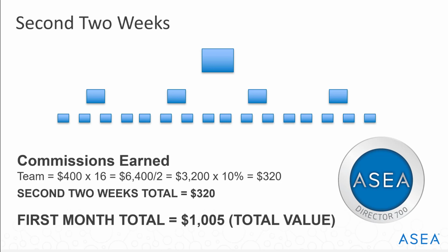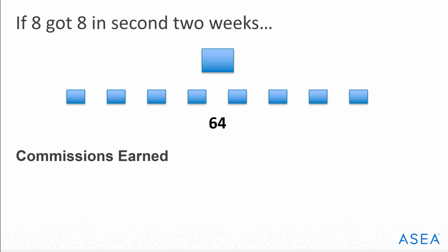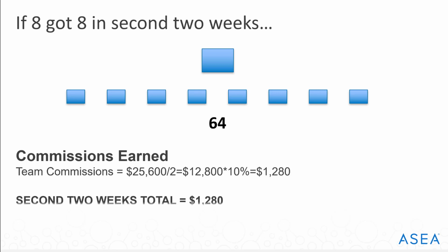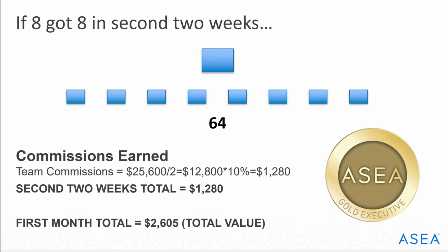Now, let's go back to the 8 example. If you did 8 enrollments, and in the second 2 weeks, those 8 people found 8, that means 64 people come in your second 2 weeks. Okay, again, you are not enrolling anyone in your second 2 weeks. It's just your 8 people. Now, your overrides on their efforts would be $1,280, and your first month total, you would have earned $2,605 in total value, and you'd now be a gold executive.